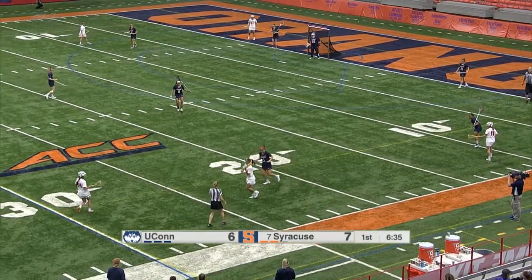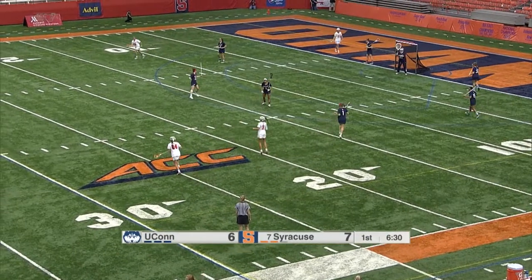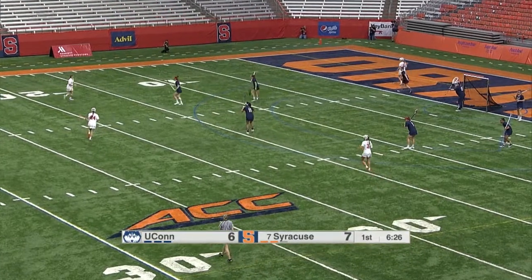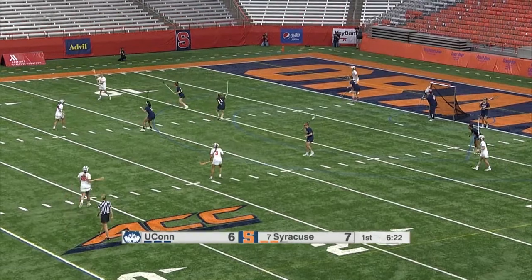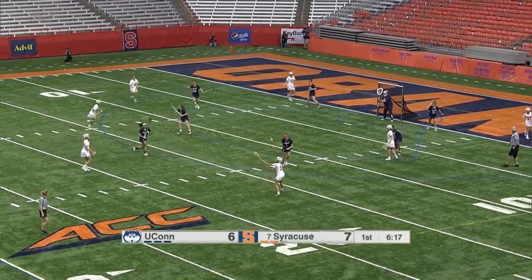Now UConn looks a little bit more spread out as the zone slowly collapses back. Put that initial pressure on Syracuse. Far side, Nicole Levy. She has just 1 goal today. Riley Donahue has not scored, just an assist. Emily Harris-Chuck with nothing. Jimerson with just 1 assist.